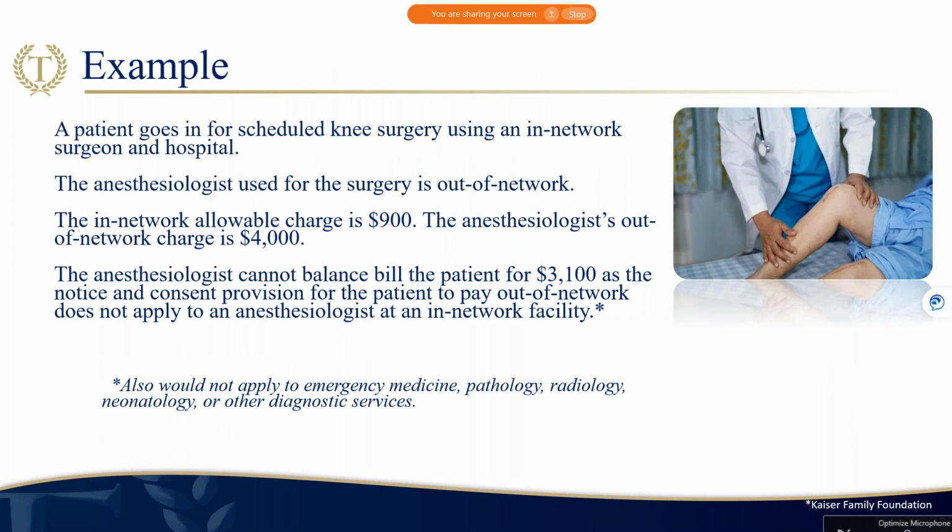So let's just go through an example. A patient goes in for scheduled knee surgery using an in-network surgeon and hospital. The anesthesiologist used for the surgery is out of network. So the in-network allowable charge is $900. This anesthesiologist generally charges about $4,000. Can the anesthesiologist balance bill?